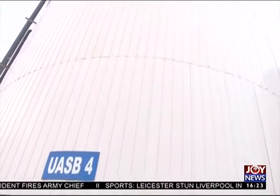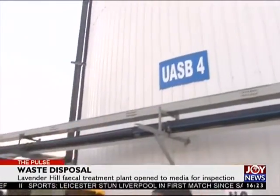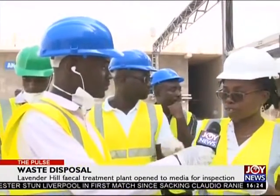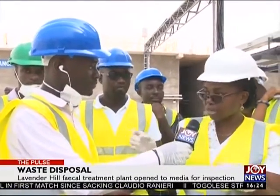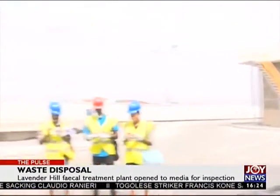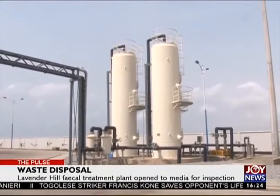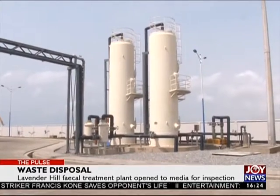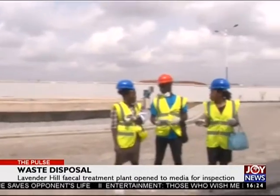tanks you see here. So the gas that will be generated, if you turn to this side, you see these cylindrical machines. The gas will be tapped and it will be cleaned, purified. You know, the gas is not just methane. We have methane, hydrogen sulfide, and then carbon dioxide. And it's just the methane we need to be able to generate electricity. So it is cleaned here, and then there are two generators here that will use the gas to generate electricity. But because we haven't started the process here, we haven't started the gas generation yet.